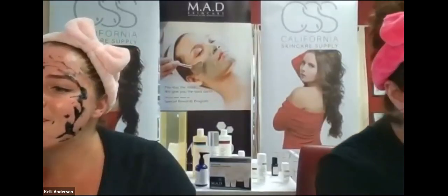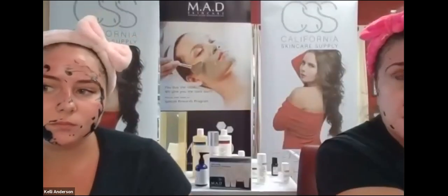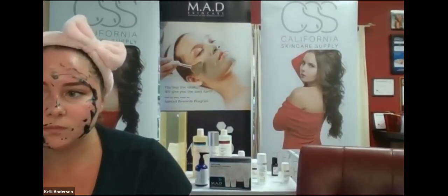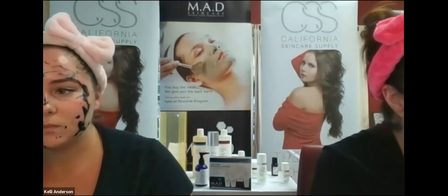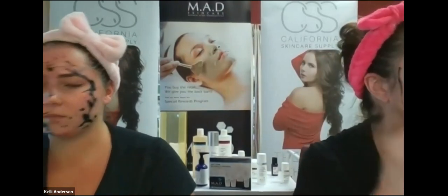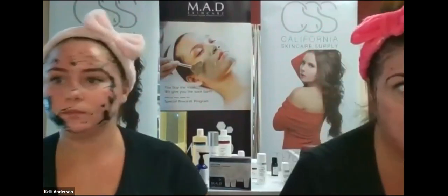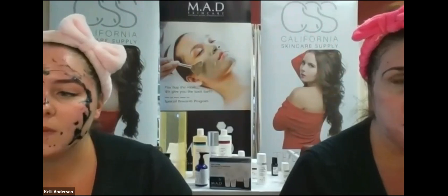Okay, so maybe we need to apply this just a little thinner and give it a little bit more time. Yeah, it needs a full 20 minutes, I feel like. Where it completely dried, it lifted really easy and just peeled right off. Where it's not dry, I'm having to go back in. But it's a learning curve. The more you use it, you just definitely want it to be dry.